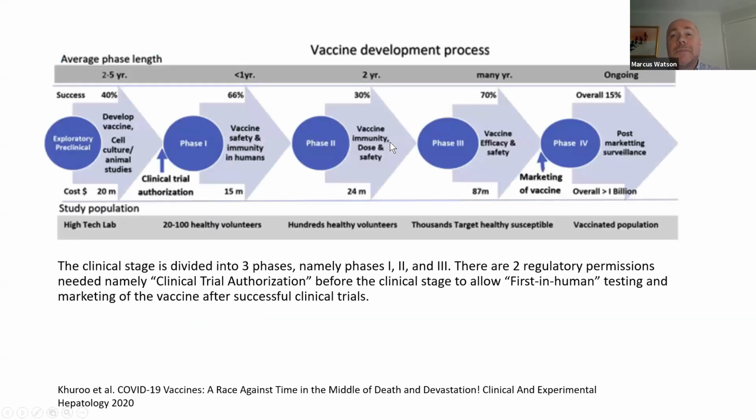So part of what we need to do is think about how we come up with rapid processing systems. So this is a traditional vaccine development process, a period that takes many years to come up with a vaccine. What we're seeing around the world at the moment is 11 major studies that will hopefully produce a vaccine in a fraction of this time by accelerating this process.